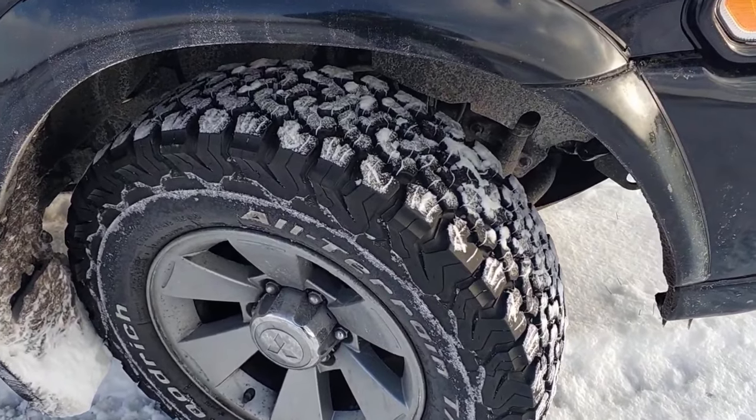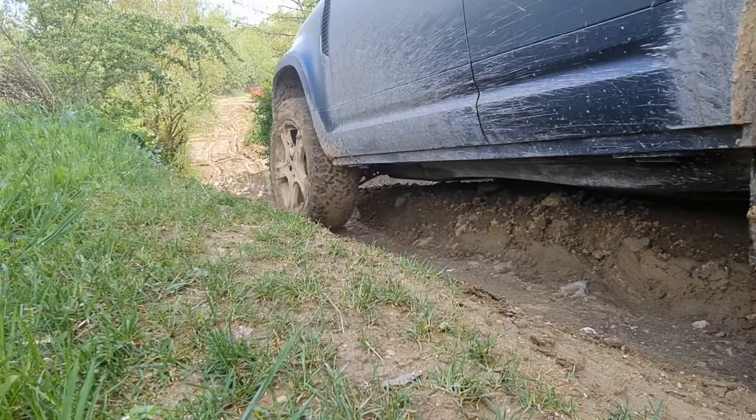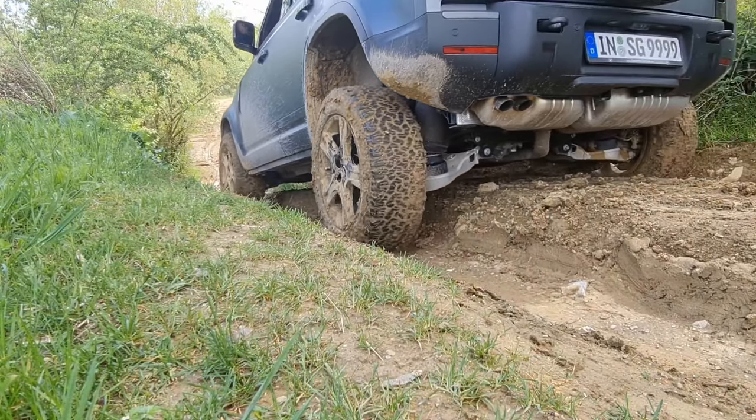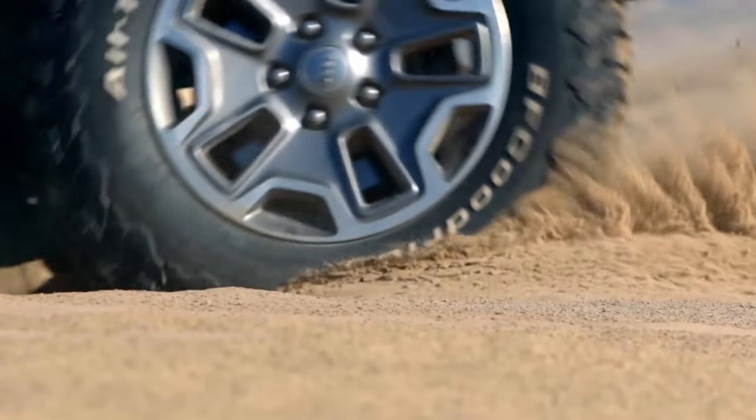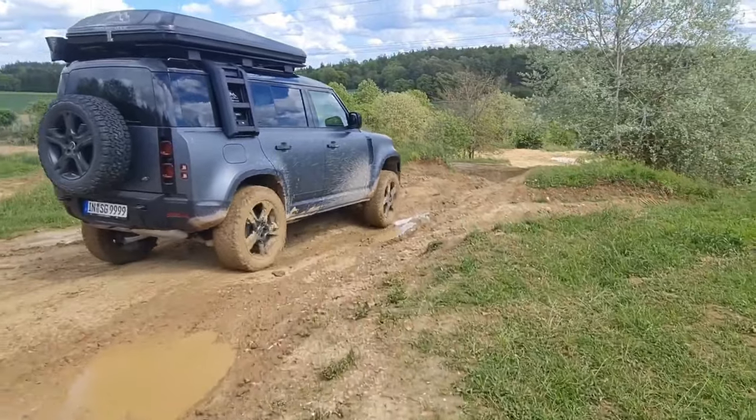Its aggressive shoulder blocks and wider grooves also allow more volume of mud to evacuate. And its bulkier shoulder lugs scoop the tire's way out when aired down deep in mud.